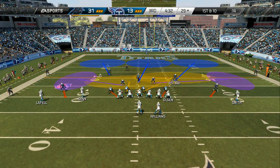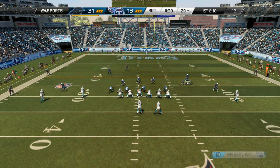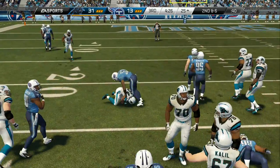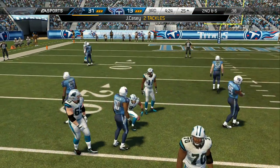Williams is in the backfield. First and 10, back to the ground. Hey, up the middle. He's brought down at the 25-yard line.